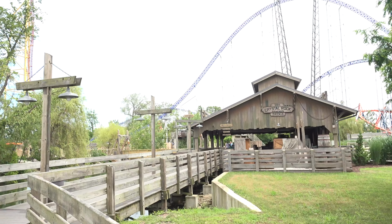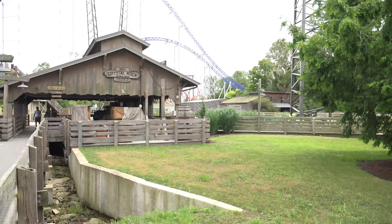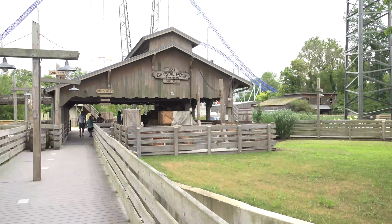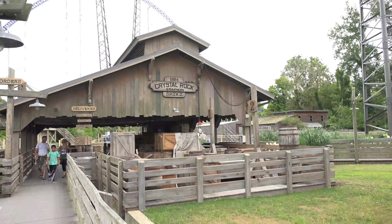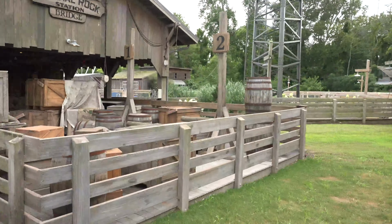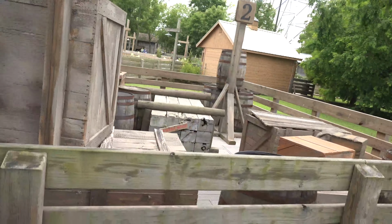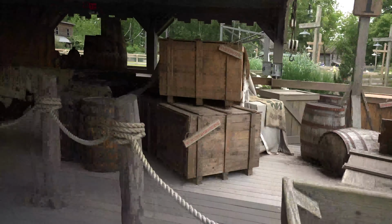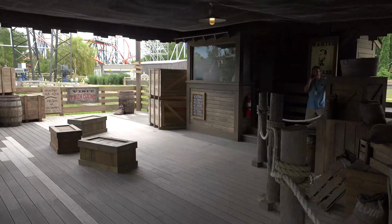I was a big fan of Shoot the Rapids. I absolutely loved it, so it's sad to me to see that it's gone. But you know what? This is a really nice repurposing of the old station area. Lots of little props here and there. Lots of little things.